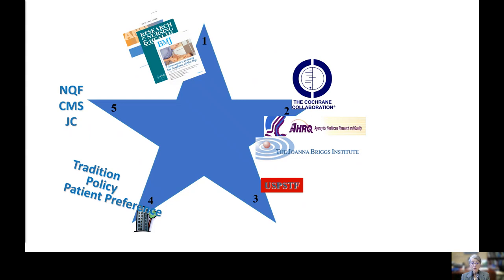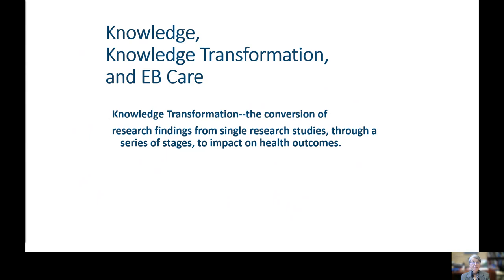particular forms of knowledge. I'm reminded that on point four of the star, the patient preference and our tradition and our policy is added to this implementation point. And on point five, our experience as expert nurses, along with trial and error, can be added. So again, there's a place for each and every form of knowledge.